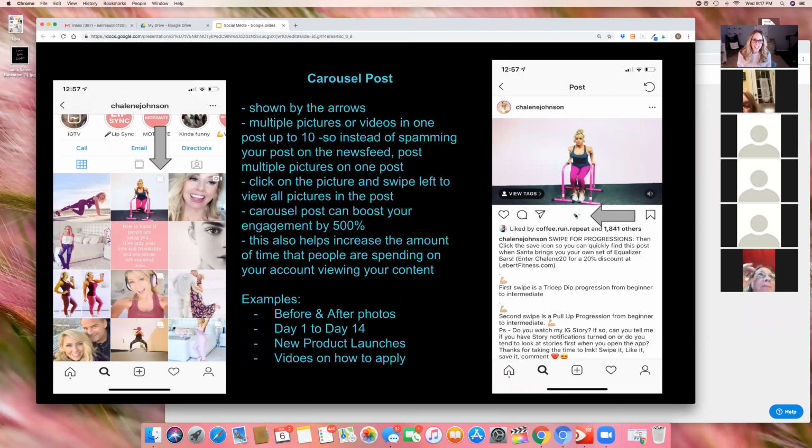What's amazing is they say that carousel posts can boost your engagement by 500%. I mean, that's just crazy, right? So I'm trying to think of how I can do that on a regular basis. I have a lot of pictures that just show my face, but wouldn't it be awesome if I showed my face while talking about a workout, or posted myself on my cycling bike, or said, hey, check out my outfit? Because if it's going to boost my engagement by 500%, I really got to take advantage of that, right?